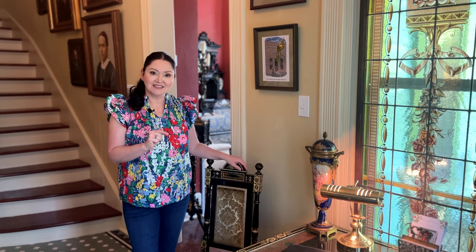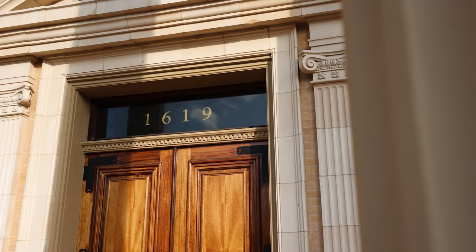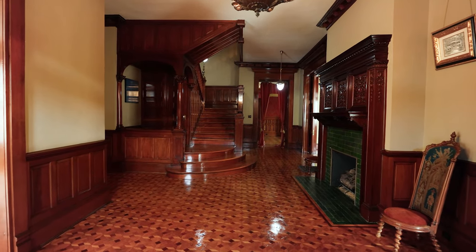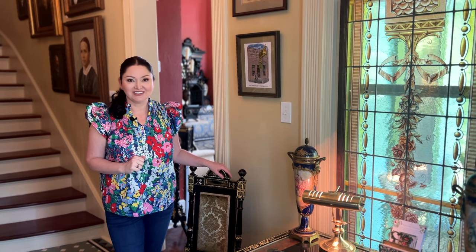These are pieces that were originally manufactured for the Hotze house, that Gilded Age mansion we showed you right around the corner a few weeks ago. These pieces originally sat there, and now they're here in the Kirby house, and they could be yours. Let's take a look at the front parlor.